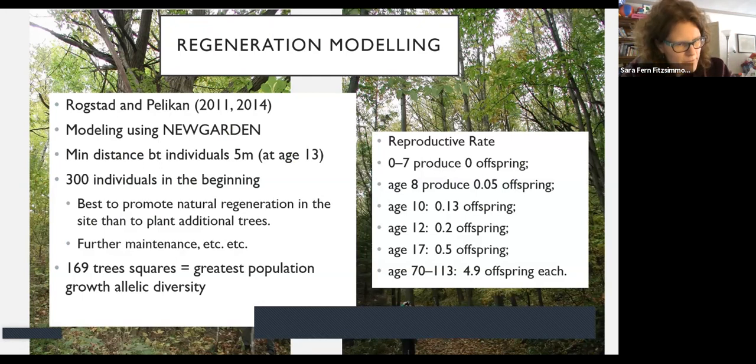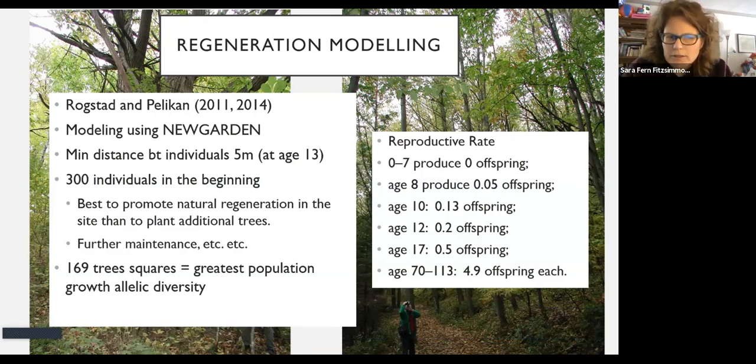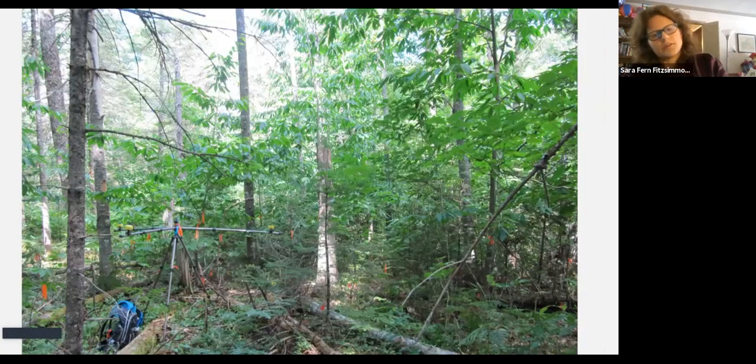You need to start with about 300 individuals at the beginning. That gives you about 170 trees at fruiting age to have a sustainable long-term positive regeneration population that's actually reproducing more trees than it's losing over time. That's generally my observation. And you'll see here that 300 individuals versus 170. I've been doing this for about 20 years, and almost all of our plantings that have been appropriately installed and maintained, you get about 50% survival long term, and that's what he found in his models as well. This is a picture of the Atkinson site in Maine.